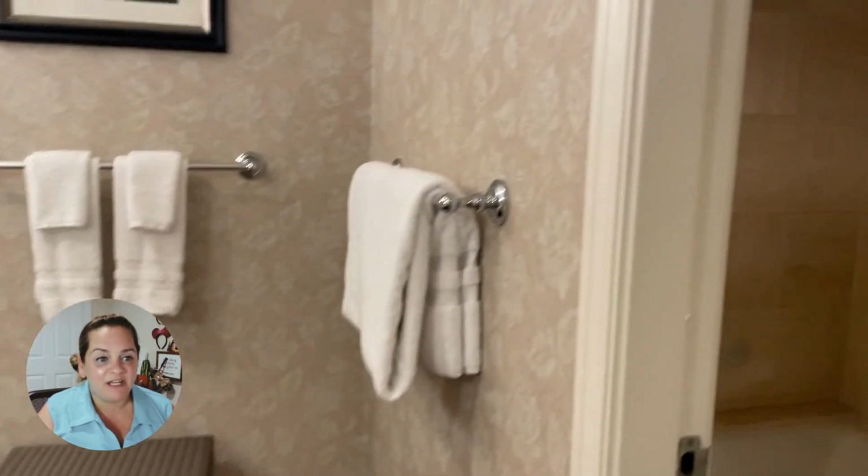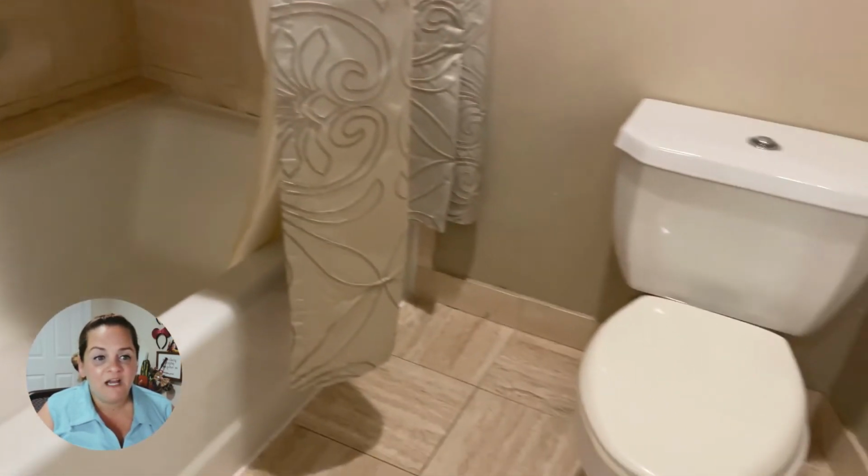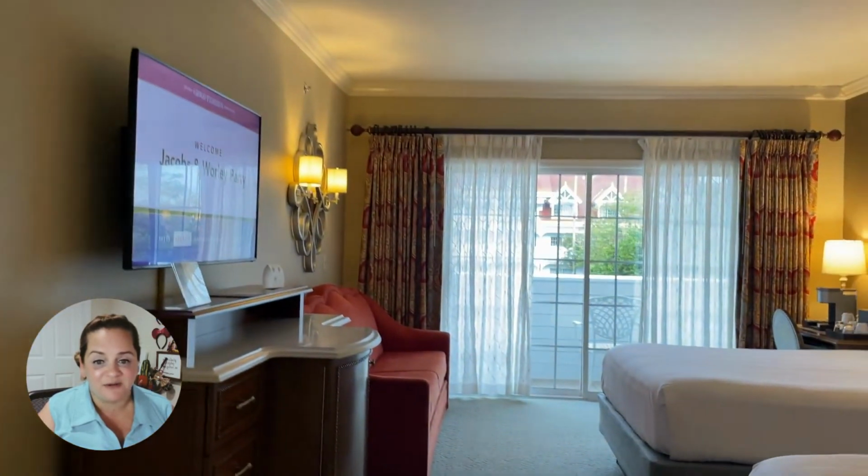And then we go into the lab. Well, it's another part of the bathroom. I guess a lab would just be the toilet, but it has a nice shower tub combo. Of course, the toilet and more towels. And then there was a full length mirror on the outside of the door, so that's always nice.